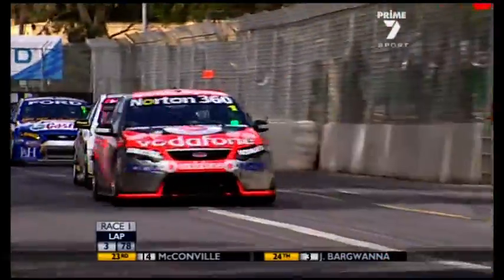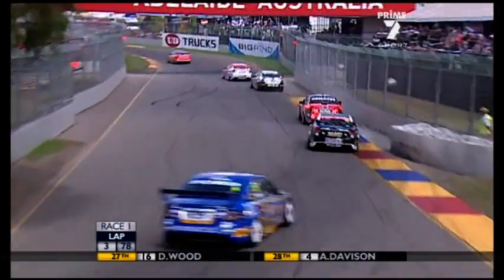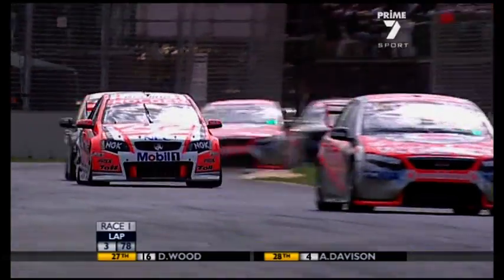Gets the spot back. The other issue with Coulthard at the moment is they're encouraging to quickly change the anti-roll bars in the car to get the car configured better for these opening laps. So he's got a balance issue and erroneous warning lights on the dashboard.